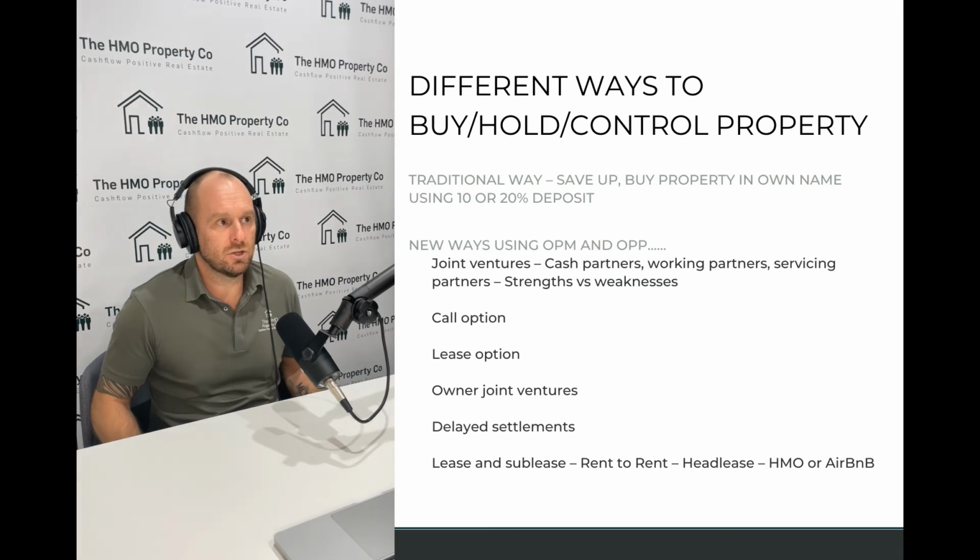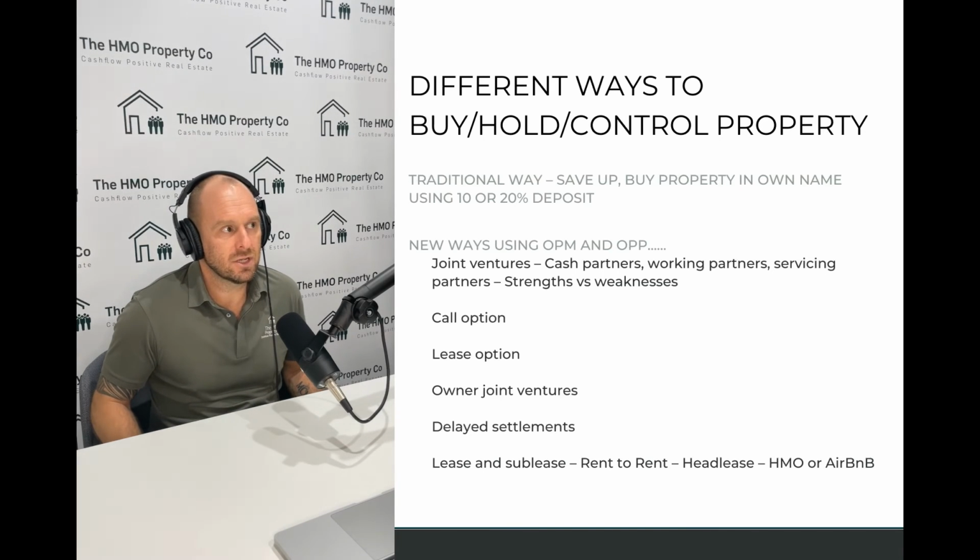So what we used to do is we'd look for 5 or 6 bedroom houses that we could rent for $500 or $600 a week. And then we'd make sure that we could rent the rooms out for, let's say, $250 a week, and then keep the profit in between what you rent it out for and what you pay to that other person.